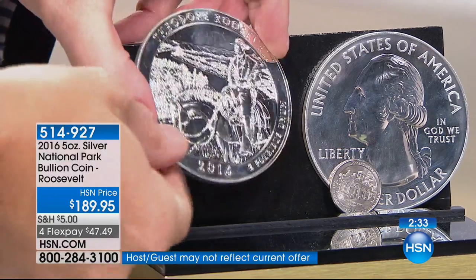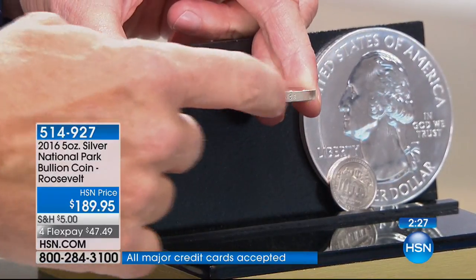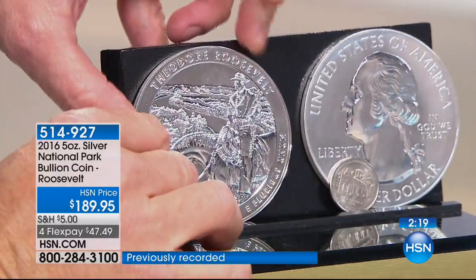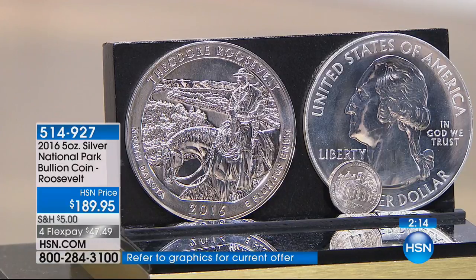So once again, what are these, if you're just tuning in? Since 2010, the United States government has been making these 5 ounce silver coins. They say 999 fine silver, 5 ounces. So they're the largest silver coin ever made by the United States government. They make 5 of these every year to match the America the Beautiful National Parks quarter that was made in that year as well. Only they're made in such fantastically low quantities. I believe they are the most undervalued and underappreciated coin made by the United States government, certainly in the last 25 years, because almost nobody knows about it.